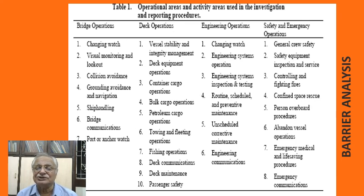The watchkeeper who is on watch is waiting for his reliever, and for the last 15 minutes he is relaxed. He feels that the next watchkeeper will come and take care. The next watchkeeper thinks that the earlier watchkeeper has already seen everything. That half hour at the time of change of watch, waiting for the reliever and handing over, is a little critical period, and you have to find out whether the accident took place during changing of watch. Was there any visual monitoring and lookout?